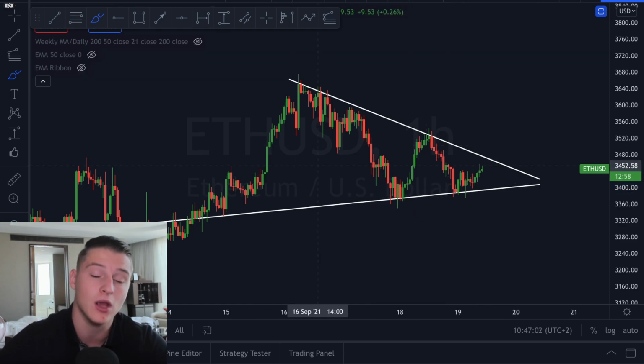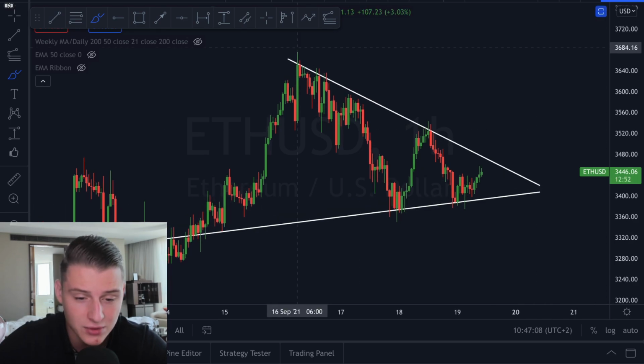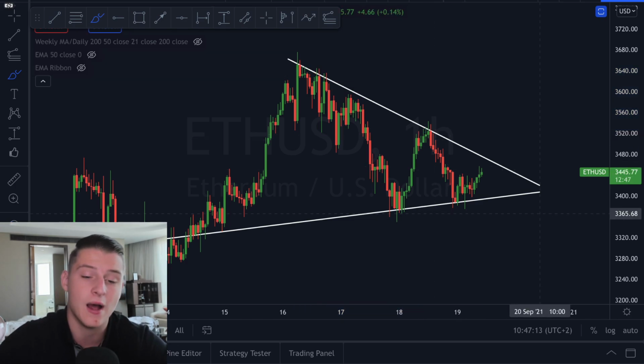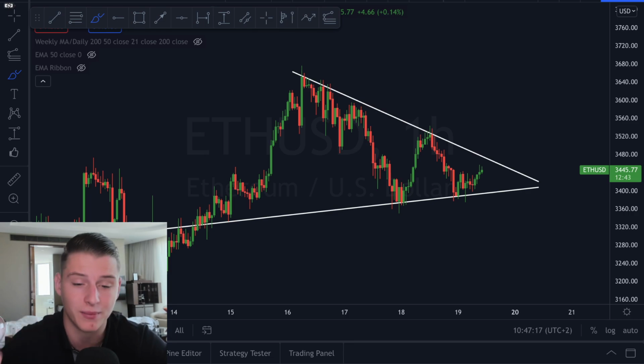So yeah, you can see already more than 5 touch points getting created here on this upward sloping support line, together with this downward sloping resistance line on the top side. 2, 3, 4 touch points here on the top side. This is of course looking like a very significant pattern that is going to be breaking out in the coming days, and the coming hours from now on.